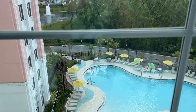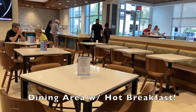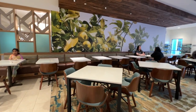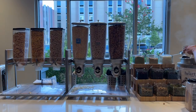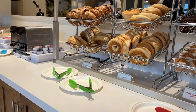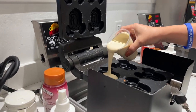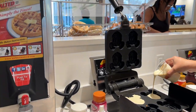One perk of Fairfield Inn & Suites is definitely their free hot breakfast. As you can see, they have a huge breakfast area with seating everywhere. They offer cereal, oatmeal, fruit, scrambled egg, bacon, sausage, all types of bagels and bread, and pastries. Kids will get a kick of having Mickey waffles for breakfast. After all, Disney is just down the street.